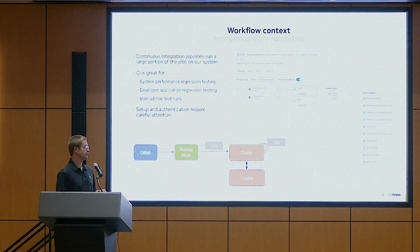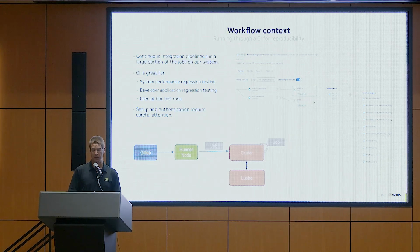A CI job will be triggered out of GitLab, either by a user doing something in the GUI, that we have a little mock show up here, or a trigger based on an event or a timer. That will start the pipeline on a runner node, which is a dedicated server or VM that acts as a hop between the corporate GitLab instance and the cluster that we manage. That will connect to the cluster and submit a batch job.